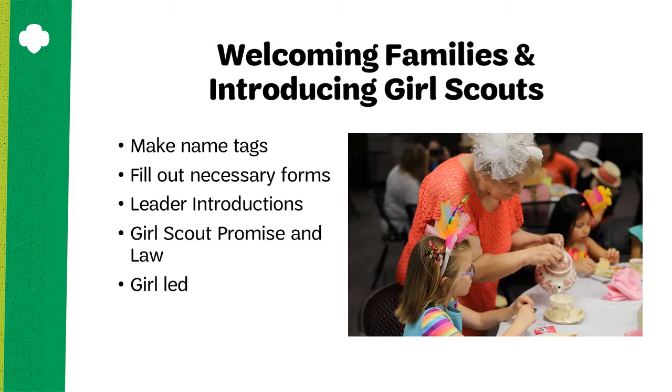It is a good idea to let families know ahead of time that they will be filling out the form so that they can have doctor's numbers and insurance information available. You can email the form when you invite parents to the meeting, and some caregivers will have it printed out and filled out when they arrive. Blank name tags and markers can keep girls and adults busy while you wait for everyone to make it to the meeting. You might ask the Girl Scout to decorate her caregiver's name tag and vice versa.